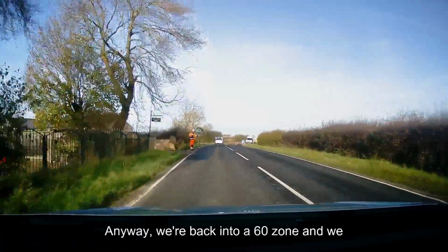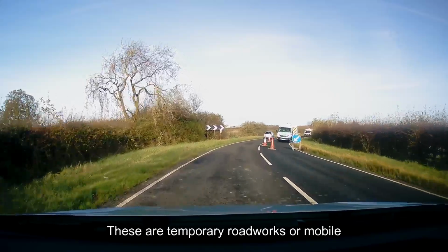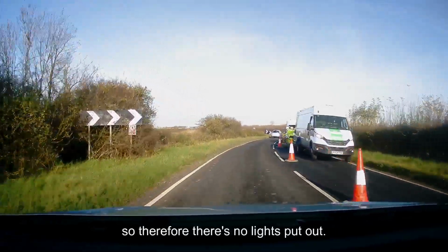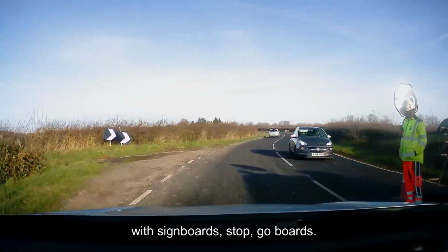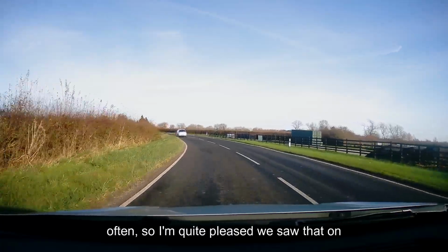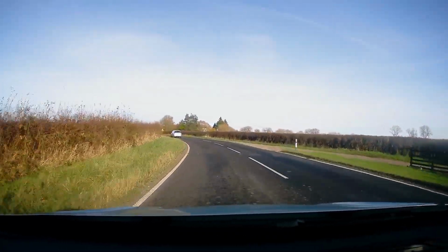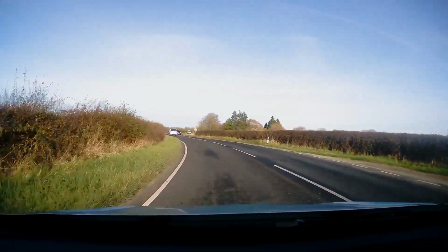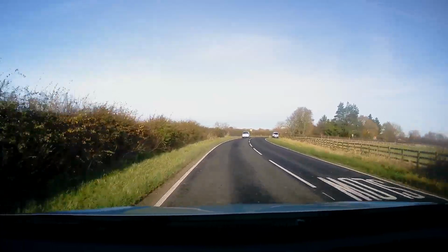Anyway, we're back into a 60 zone, and we can see we've actually got the roadworks. These are temporary or mobile roadworks, so there are no lights put out, but we've got the two men at either end with stop-go boards. That's something you don't see very often, so I'm quite pleased we saw that on this clip. Yes, they are enforceable, and yes, you need to stop if it says stop.